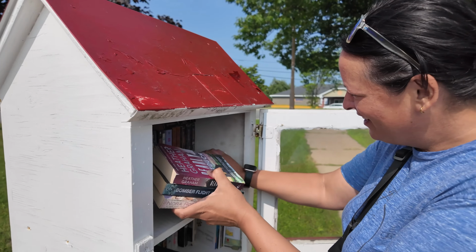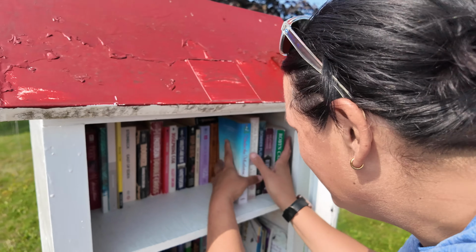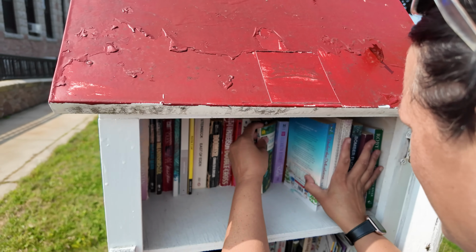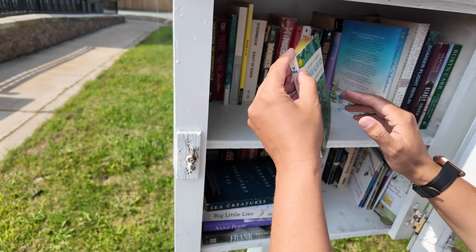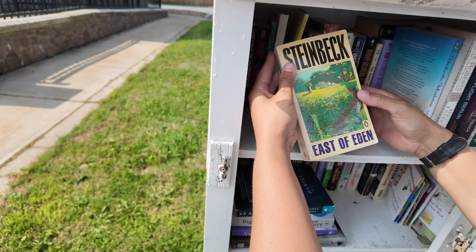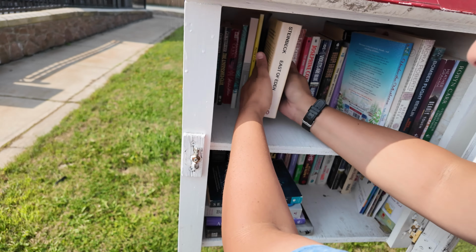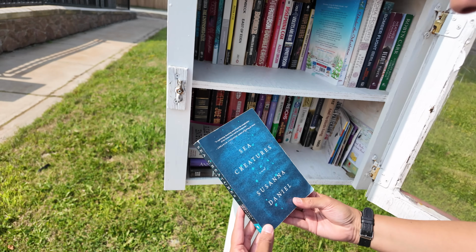Got a Christmas book. 10 Great Mysteries. Ooh, 10 Great Mysteries of Edgar Allan Poe. Steinbeck? Ooh, sea creatures?